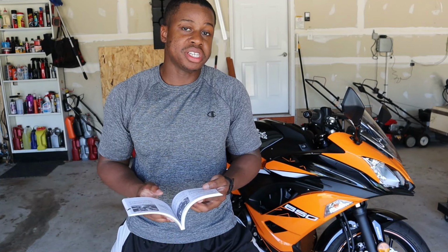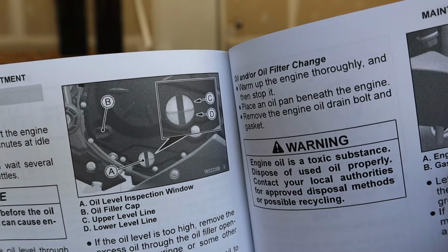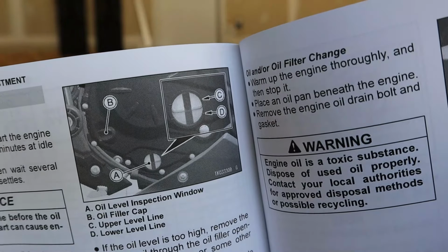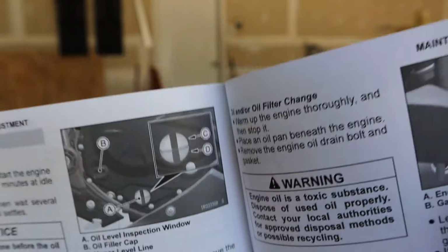All right, so we've got our instruction booklet here. It says, first step, if the engine is cold, start the engine and run for several minutes at idle speed. That's exactly what I just did, but I just decided to take it for a quick stroll around the block. So then we're gonna need all of these to locate all those points right there. So we need our oil level inspection window, oil filler cap, upper level line, and lower level line. Perfect little picture diagram for you guys. You don't have to go Googling too much. It's right there for you, nothing crazy.